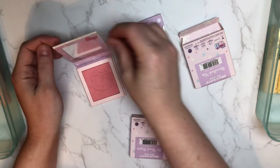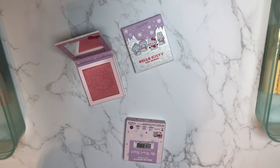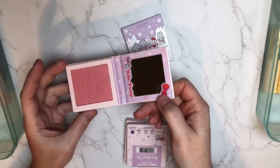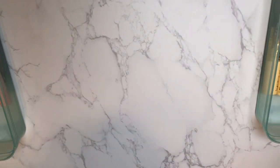I love this eyeshadow palette. I really enjoy playing with it. I think I get some really pretty looks on my fair skin with it. And it says Hello Pretty. I just think it's super cute. So we're gonna hang on to those guys. We're gonna put the boxes in my box of boxes for boxes.